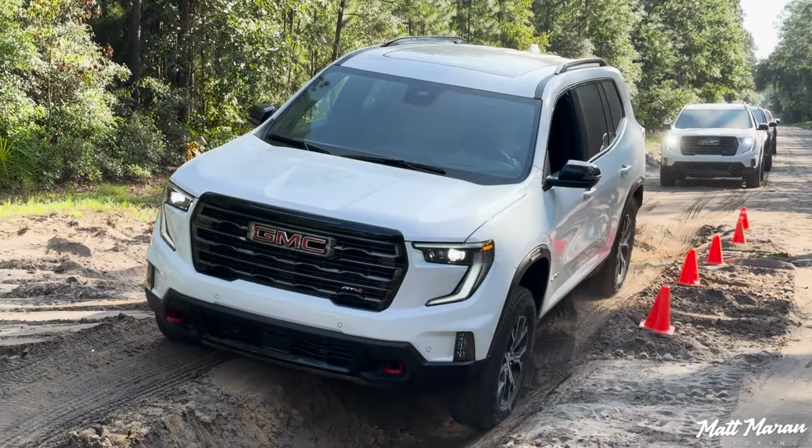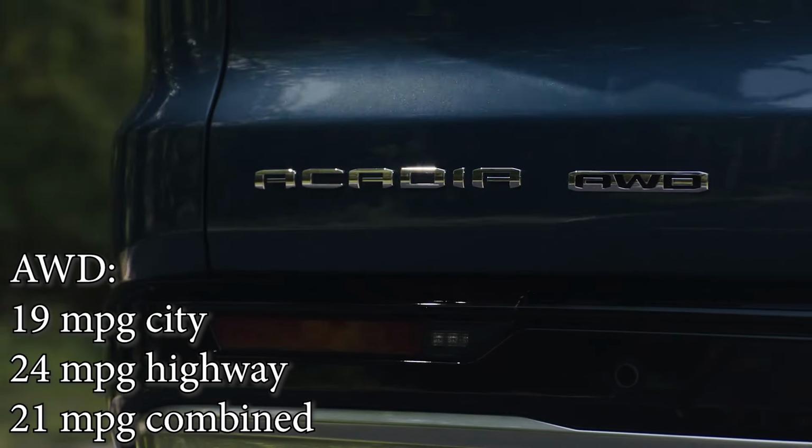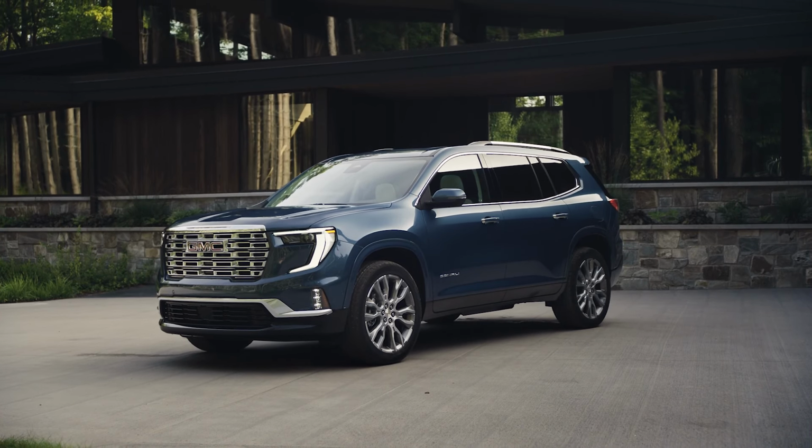competition. The EPA estimated fuel economy is 20 mpg city, 27 highway, and 23 combined for the front-wheel drive version, and that drops down to 19 mpg city, 24 highway, and 21 combined for the all-wheel drive version. These numbers are average for the segment, so it's fine.